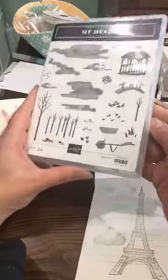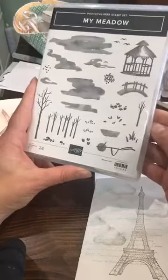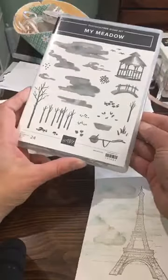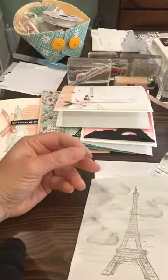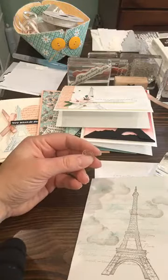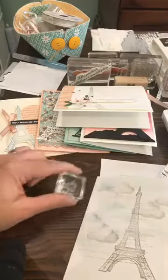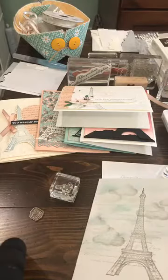This is the beauty of when you have multiple stamp sets and you can mix and match. It's so much fun. So I'm going to use my Meadow stamp set, because I want to make it a romantic look. I'm not going to do a full-on garden or anything, but I want to do... Oh, I was going to add little raindrops too. The raindrops are from the Paper Pumpkin as well. Sorry, I'm getting ahead of myself.